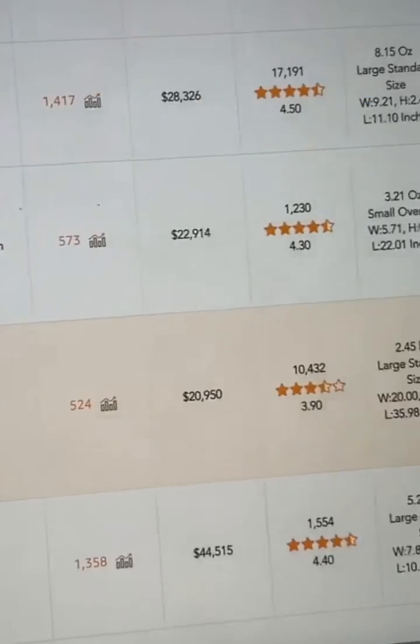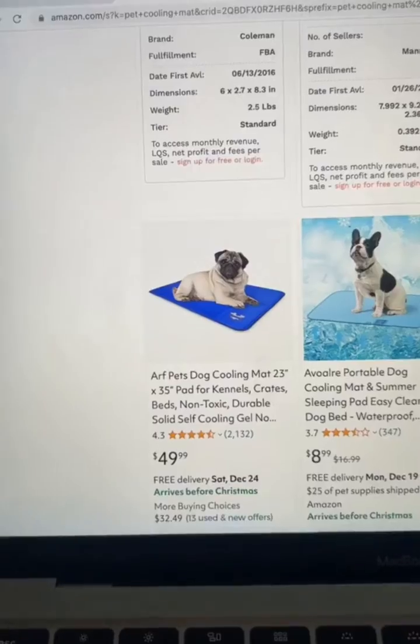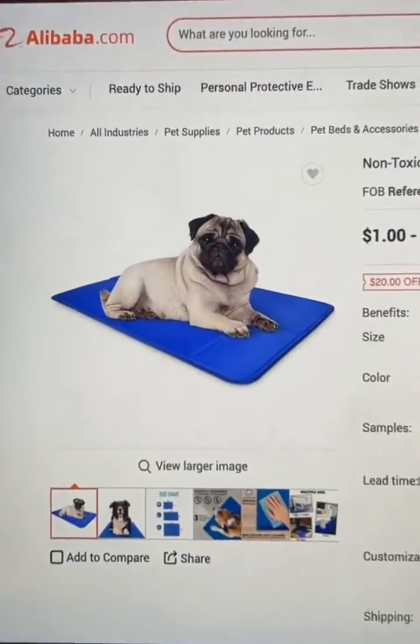As you can see, that product is bringing an Amazon seller over $20,000 in revenue every single month. Now this is what popped up for that product. As you can see, it's selling for around $50, and you can buy the exact same one from Alibaba for around $1 by buying it in bulk.